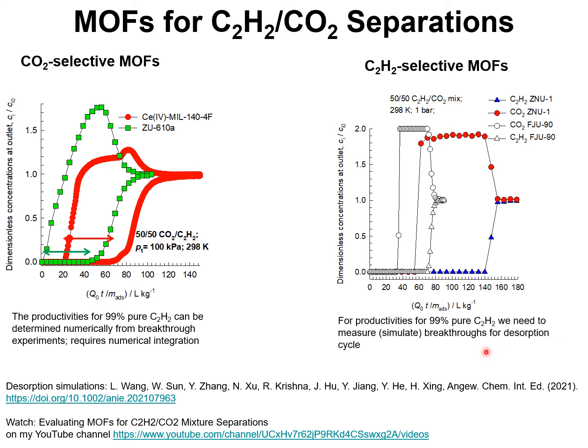And it would be rare to find experimental data for the desorption cycle in which the desorption experiments are carried out in the same manner, unless these experiments are conducted by the same experimental research group. I'll leave it at that, leaving with the takeaway message that we need to use desorption simulations in order to compare the MOFs in a correct manner.